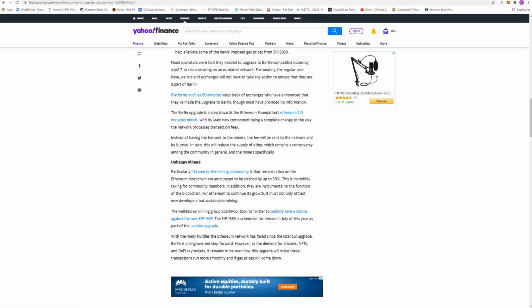The Berlin upgrade is a step towards the Ethereum Foundation's Ethereum 2.0 metamorphosis, with its main new component being a complete change to the way the network processes transaction fees. So they're changing the way the fees work. We went over that. Instead of having the fees sent to the miners, the fee will be sent to the network and be burned. So they're talking about 1559 here, not actually this going on here. They're just going through the steps of the transaction. This is not Berlin here.